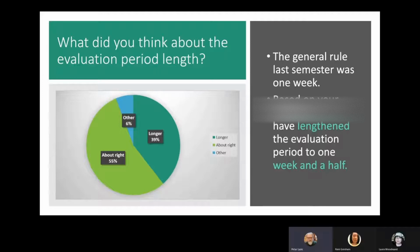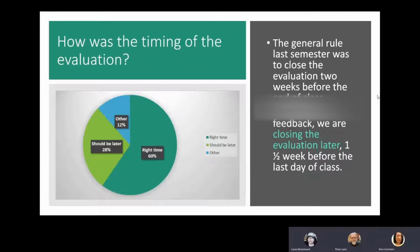We asked people how they felt about different aspects of the past evaluation period. And for the most part, people thought that the length of it was about right. We went with 1 week, but there were enough people who thought a little bit longer would be better. We're trying out a week and a half this semester and seeing how that works.